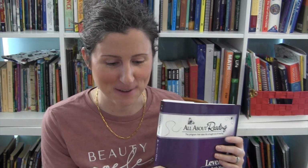I bought level 1 used for a pretty deep discount, sold it, bought level 2 used, sold it, bought level 3 new last year at the homeschool convention, sold it, and then bought level 4 used. So basically I've really only spent like $120 for all of these. As soon as we're finished with this, I'm selling it. And then we will be finished with phonics.